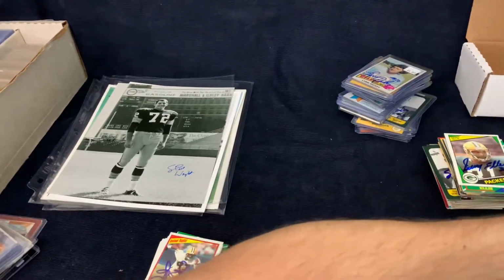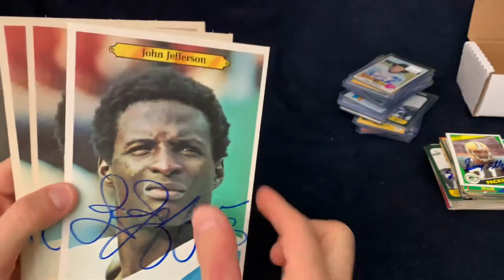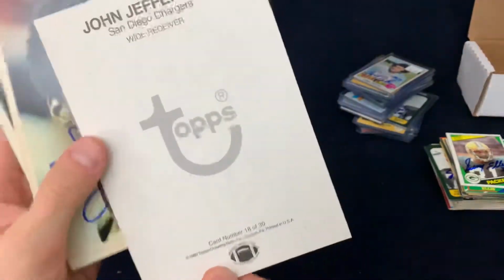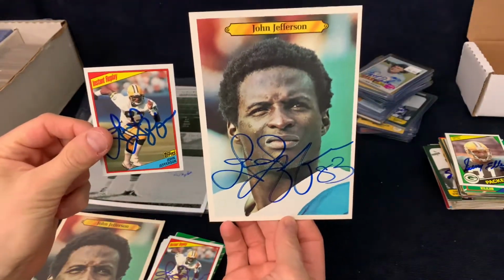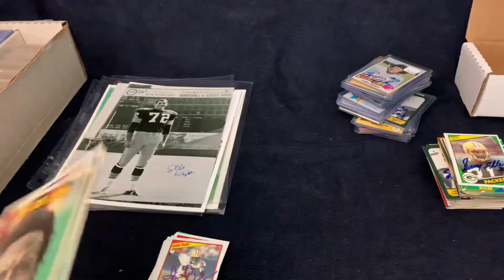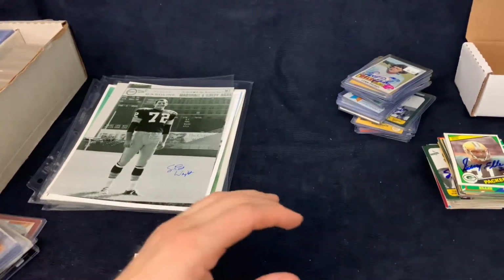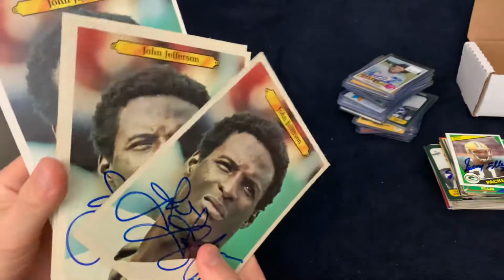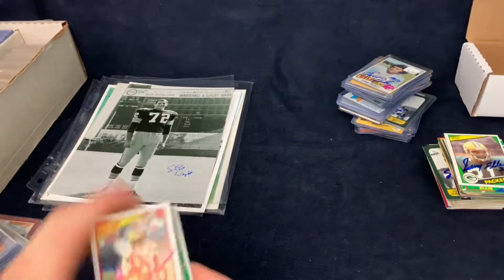So he had a bunch of cards signed by him. I bought them all. He had these. These are, I think, 1980 Topps Giants cards. And they were the same price as the regular trading cards. So we had how many of these? Four of those. And then a whole bunch of his cards.